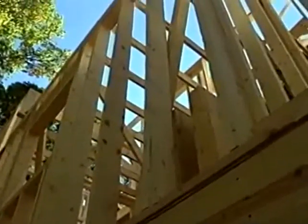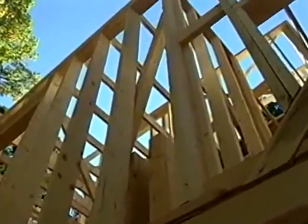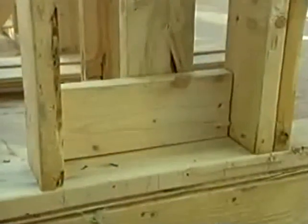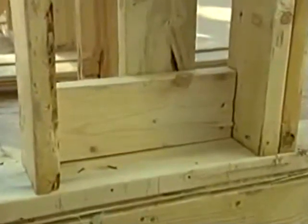Ladder blocking is another way to handle the intersection of interior and exterior walls. Lumber placed flat at intervals behind the partition stud provides a backing for drywall, and yet allows for a full bat of insulation.